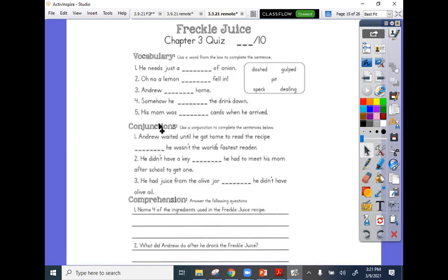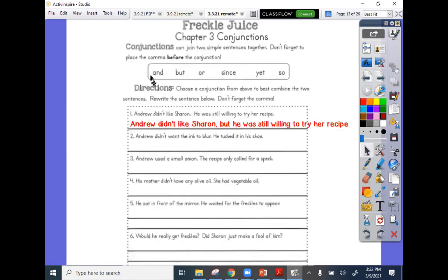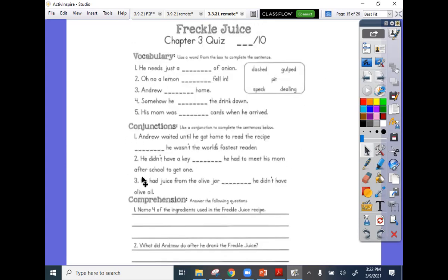Then chapter 3, we have the quiz page. Remember, Ms. Bland loves for you to reread chapter 3 just by yourself for that good stamina practice. But remember here, our vocabulary is these 5. We're working with conjunctions here. Ms. Bland, I don't remember them. Go back and look at that list. You can use those same conjunctions to finish these 3 sentences. You can do it. Then at the bottom, name 4 of the ingredients used in the freckle juice recipe.